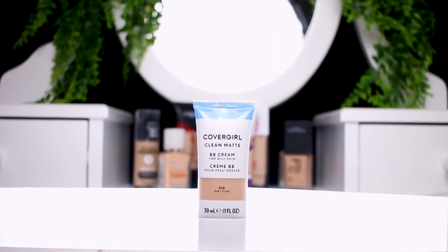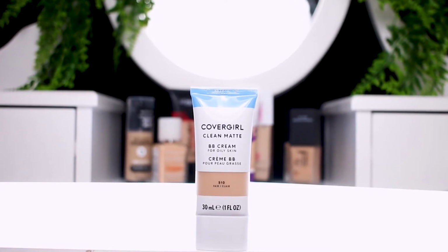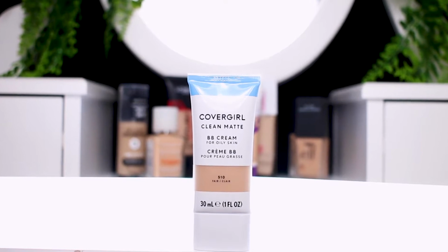That's going to be the CoverGirl Clean Matte BB Cream for oily skin. This foundation is designed specifically for oily skin to give a clean, shine-free face. It won't clog pores, so you can maintain an easy breezy, beautiful matte makeup look. I tested this foundation out for 3 days and day 1 is my first impression, so let's roll the tape.